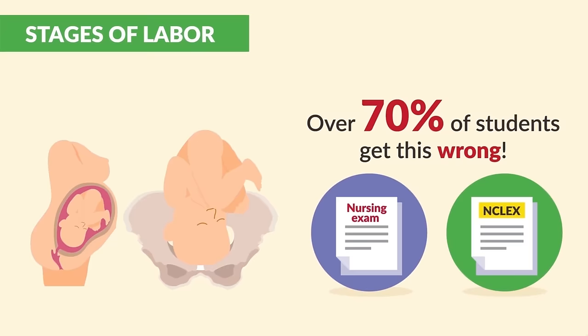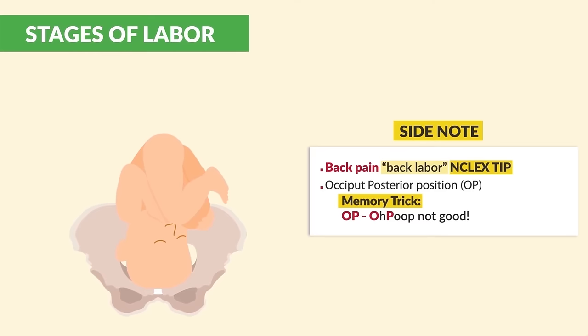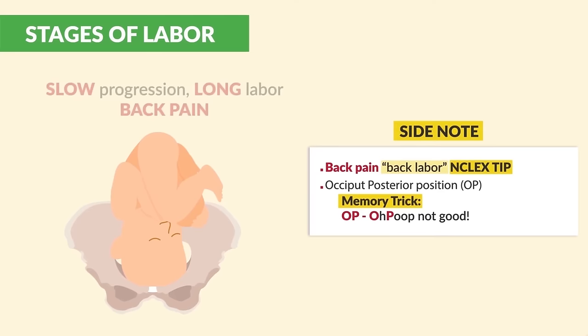So the memory trick here is OP. Oh poop, it is not good. So the back of the baby's head is against the maternal spine. This means slow progression, long labor, and severe back pain. So OP, once again, think oh poop, as it can lead to labor constipation.